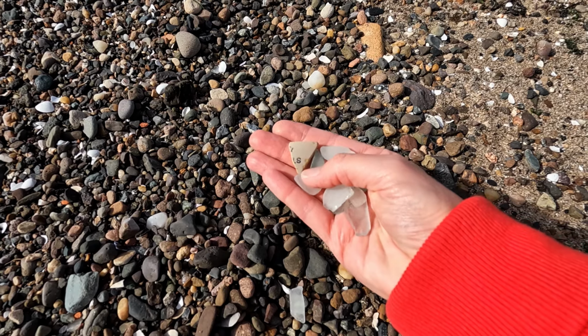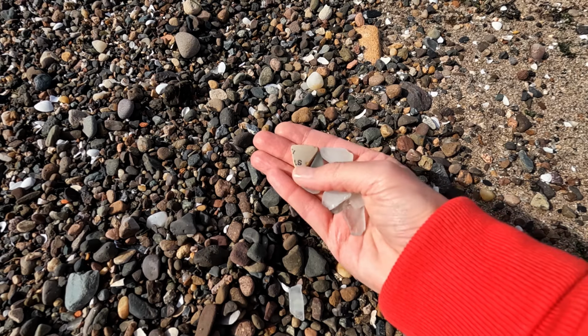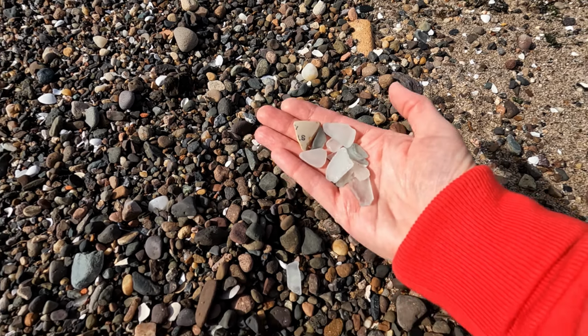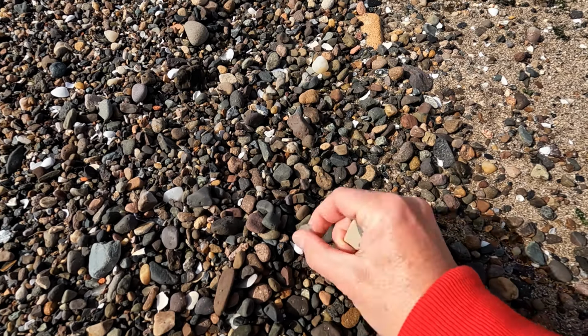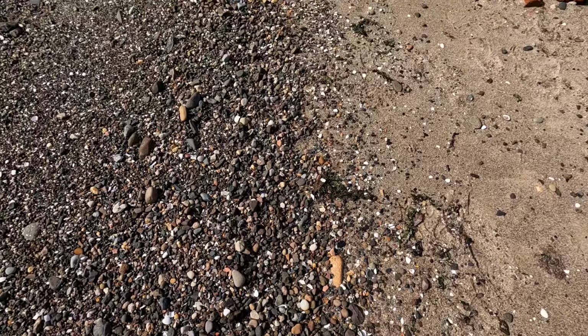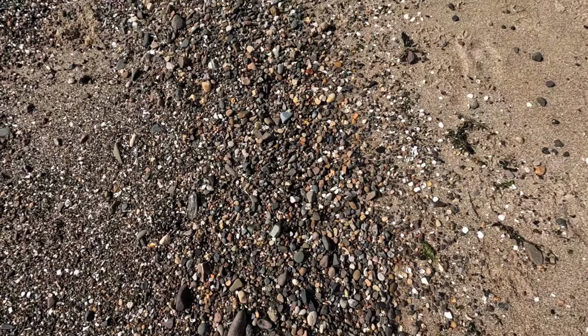Now, this is a really cool find. I think it might be from a local ginger beer bottle. I think I can just see LS there. So if your initials happen to be LS, then this would be the perfect find for you. Let me know, and if you do order something, I'll pop that piece in with your order.